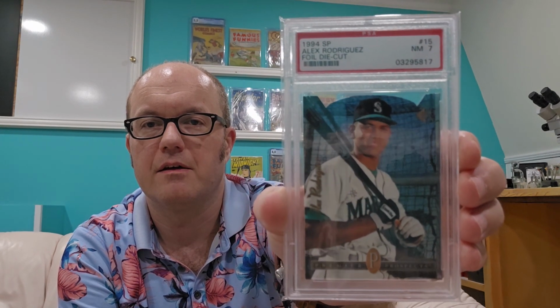I know everybody hates A-Rod, but I feel like it's still a really, really undervalued card somehow for the guy's stats. Awesome card though.